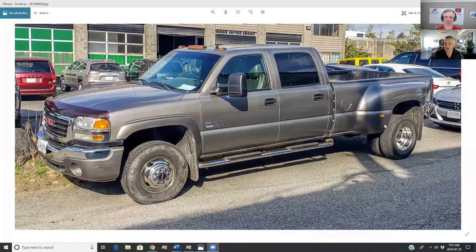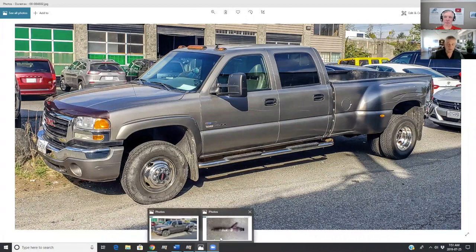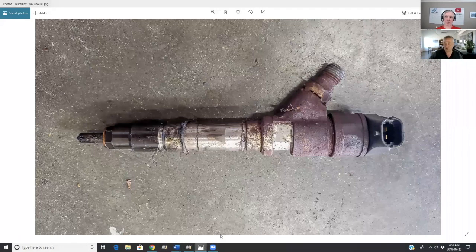And do we have some pictures? Yeah, we do. Thank you for reminding me. Let's get into that. Okay, so there's our truck, a nice dually for hauling big loads. With that big diesel, you can haul a lot with this particular vehicle. Next photo we've got is the fuel injector. So this is one of the old injectors removed.